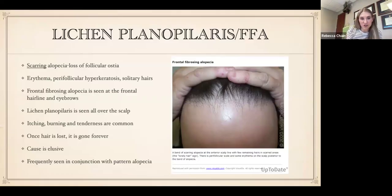Once your hair's gone in this, it's gone forever. We don't know what causes it. Sunscreen's been suggested in the past because it was more commonly seen in women, but I see it in a lot of men. They just all think they have male pattern, and so we don't really worry about it too much. But this can be seen in conjunction with patterned alopecia as well. So a lot of these women are going to have already the normal 60% of white women and all of the other patients who have patterned alopecia, and then they have this on top of it.